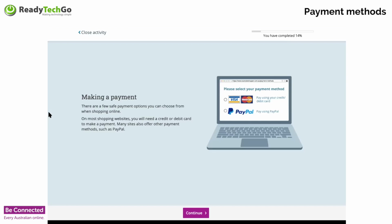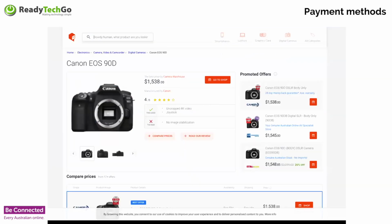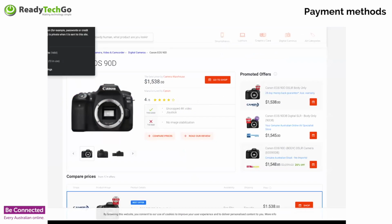So MasterCard debit cards or PayPal, you get insurance with both of these types. Whenever you go to a website, remember again to look for the HTTPS or the padlock. That tells you that you're on a secure website. For example, if I come back to ShopBot here, you can see that again, ShopBot's got the padlock on the left side. And if I click the padlock, I get connection is secure. Your information, for example, password or credit card numbers, is private when sent to this website. So this connection is secure pops up. So it tells me that it's absolutely secure.